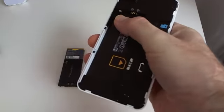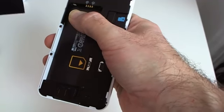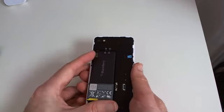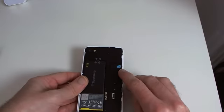Yeah, it just peels off like so, and we're going to pop the battery in. The battery only goes in one way, which is like so. This is how the battery goes into the handset, and you just push it all the way in like that. And then we've got room here for a memory card.